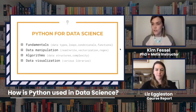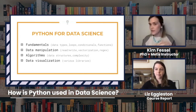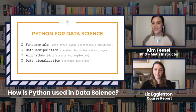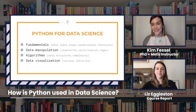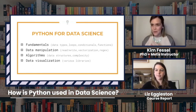Once you've got those fundamentals down, you want to move on to understanding how to manipulate data. This could be reading data into your Python program, doing some kind of computations on it, cleaning it up, and then maybe even writing it out to a CSV file. You'll want to understand exactly how you can manipulate data, because that is a huge part of a data scientist's job. Once you've got the fundamentals and the data manipulation down, you can move on to the fun part, which is the algorithms, building models, maybe even creating your own models, understanding data structures, those kinds of things.